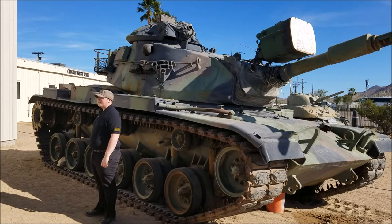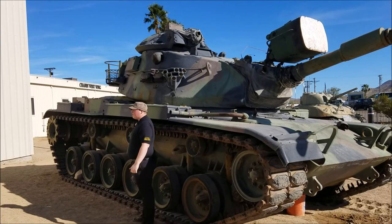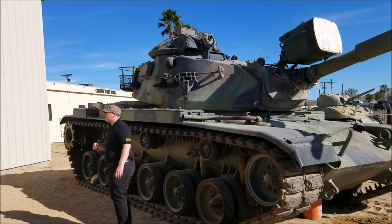This is our big M60 tank. Those are about the main differences. It's got a bigger gun, but ultimately, tanks are tanks. Work about the same. We have a turret of an M60 right there. You can actually take a peek inside and see what it looks like inside.